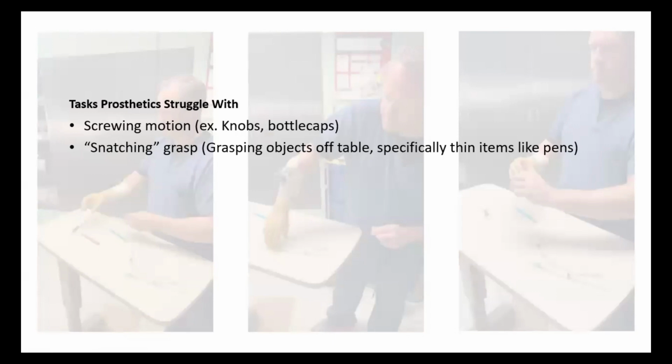Also, even though we didn't get many videos of this, prosthetics struggle with a screwing motion due to issues with adduction, abduction properties, and only having flexion extension, which later I will show a diagram to further explain. Basically, abduction adduction is moving right to left, versus flexion extension, which is just moving your fingers in and out towards the palm. Most prosthetics are only able to do that flexion extension kind of movement. They're not able to do the adduction abduction, which is typically what is done in screwing.